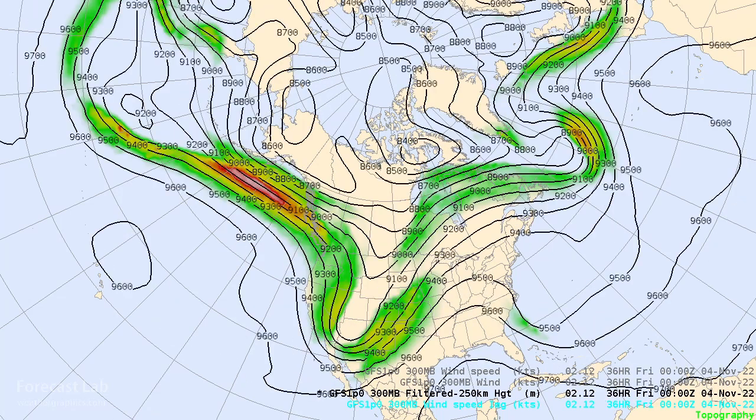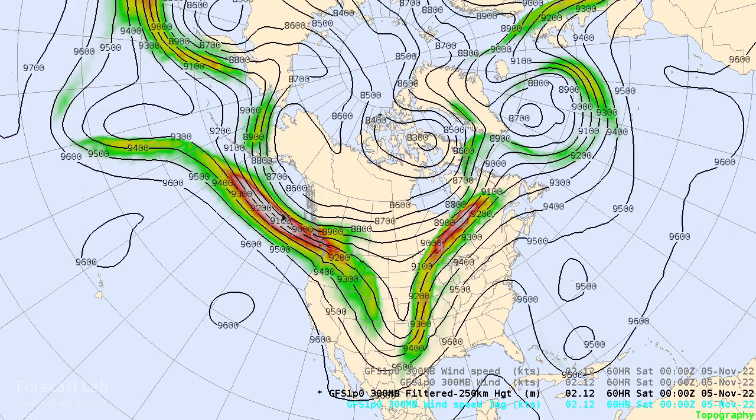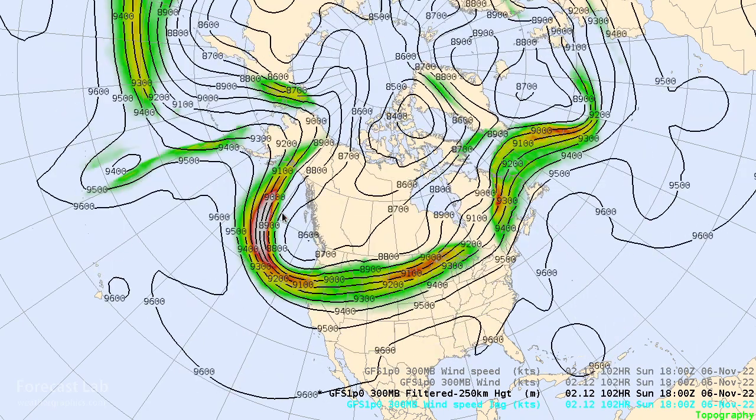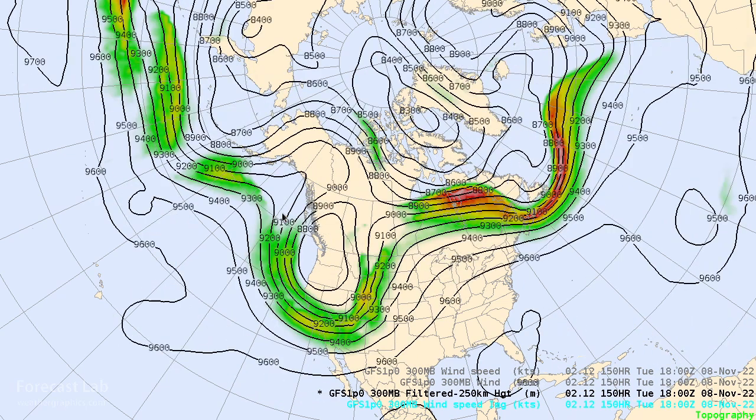You can see that taking place right there by Friday, deep trough across the southwestern U.S., and another jet up there in the Gulf of Alaska. And the next trough is going to be associated with that jet. You can see it digging on down into California, another trough by Monday or Tuesday.